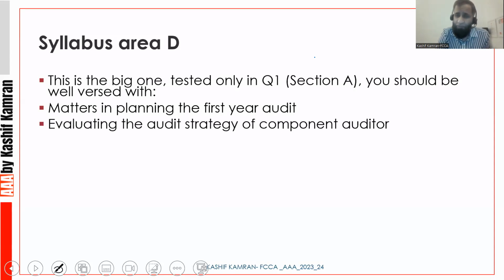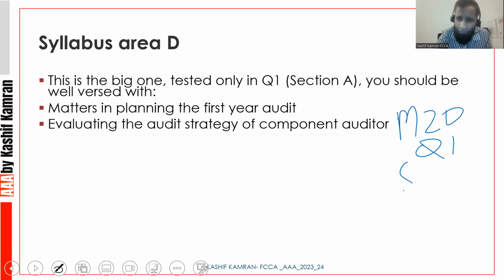Evaluating the audit strategy of the component auditor. You are given an audit strategy of a component auditor and you are the group auditor in question number 1. There are some issues in the component auditor strategy. You need to identify the issues and tell how they could be addressed. So please ensure you do that. I think there was one question in the March 20 paper, question number 1. And if I'm not wrong, one was in September 18, question number 1. You can do them as reference questions for evaluating the audit strategy.